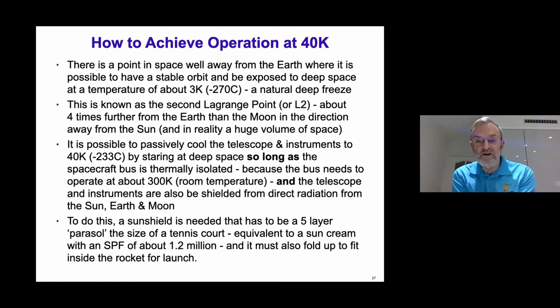And in fact, it's got to be a five layer, called a parasol. It is literally the size of a tennis court. A bored astronomer on a test campaign worked out it was a sun protection factor, actually about 1.2 million. I know the video said a million, but I think 1.2 is more like it. So that's the kind of shield you're talking about. And of course, it's also got to fold up to fit inside the rocket for launch.